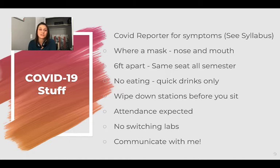If there are other reasons as well, please let me know if you're not going to be in class, because we will then work to accommodate you, provided that you have a valid reason for not being there. In order to do that, you need to communicate with me. So if you're having issues, please reach out and let us know that you're not going to be there if you can't.